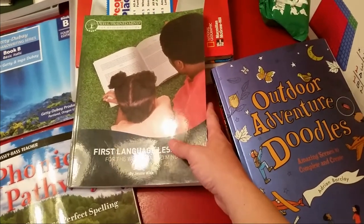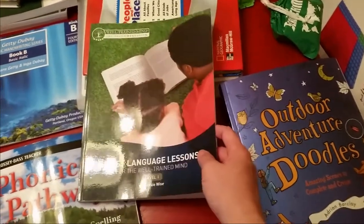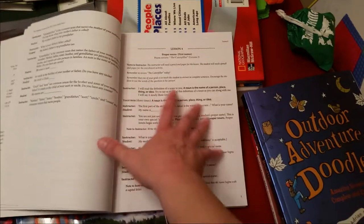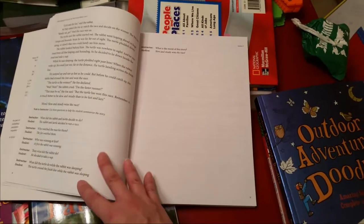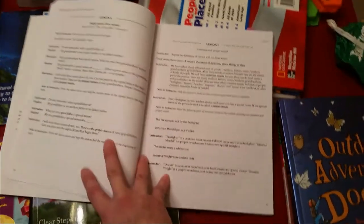This is a really beautiful program. He loves it. My son absolutely loves it. It's very gentle. It's not a workbook at all. It is literally a completely scripted program, but each lesson only takes a few minutes. And there's lots of little poems that they can recite and memorize. And this really surprised me at how easily he memorizes different things like this.